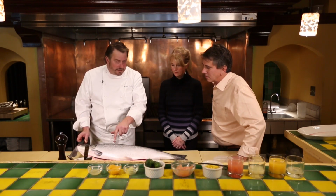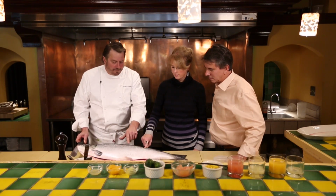So here we have wild Atlantic salmon. I'm going to fillet this. What you're looking for, if you're going to buy whole fish, is the clarity in the eye. See how clear that is? It's not murky. It's firm. It's not mushy. You push it in, it doesn't go, it's got firmness to it.